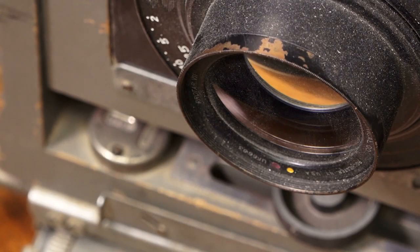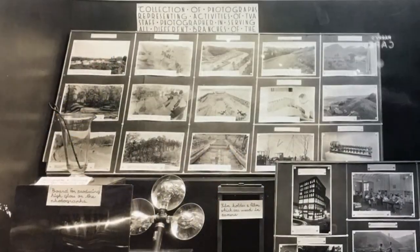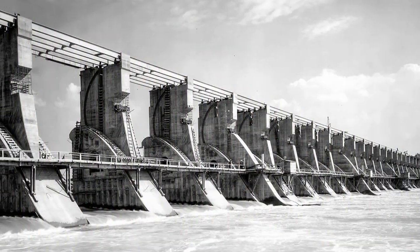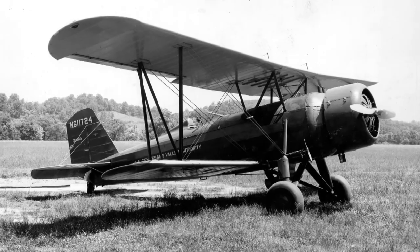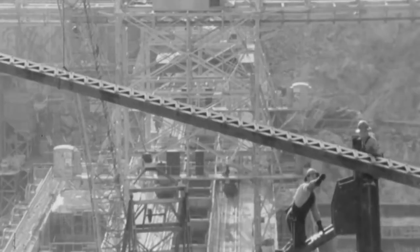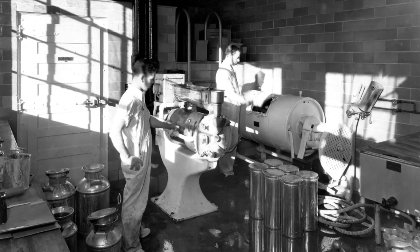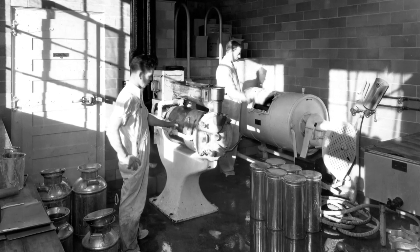The real clincher to the story is that he became a photographer for TVA. TVA had a staff of photographers, and they took amazing photos. I kind of, in my head, have this image of these photographers as kind of cowboys, adventurous, and some of these photos, I wonder, where's the photographer, and what kind of condition is he in back there taking this picture? The work that they did is truly incredible.